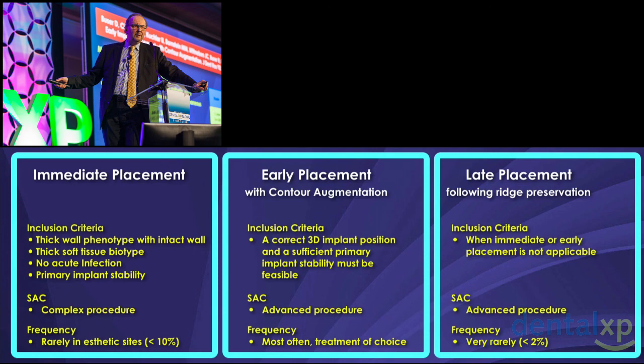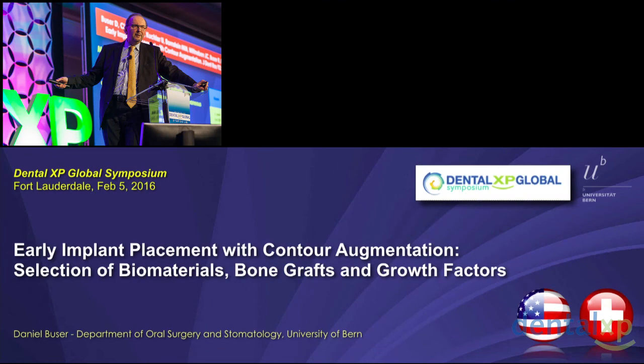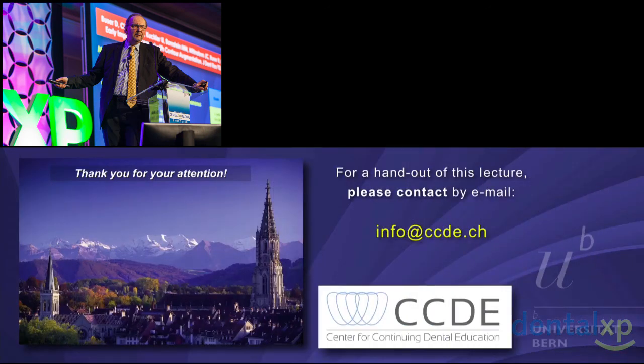But I think it's important that we stop having this either-or and this black and white. You have the whole range, and you can choose based on your talent and experience and based on the anatomy of a given situation. Okay, that will be the title of this afternoon, and then I go more into early placement, contour augmentation, selection of biomaterials. And with that, I thank you very much for your kind attention, and Henry, I hope you're satisfied.